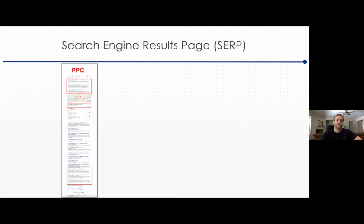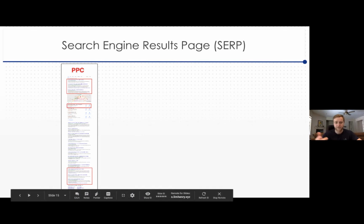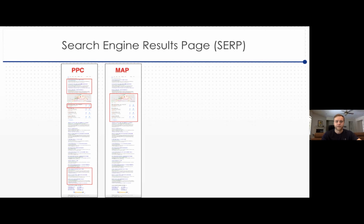Everything that's in red here shows where you can show up if you're using PPC, if you're using Google AdWords. So that's a significant amount of space. If we just eyeball it, it looks like maybe 25 to 30% of the page is taken up by paid. Now, if we take a look at the map area, these sections here, a lot of people click on these maps just because there's a nice button that says call, right?